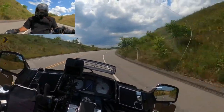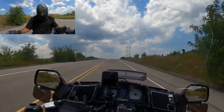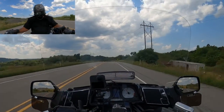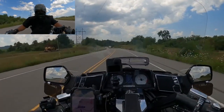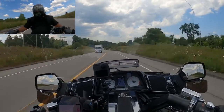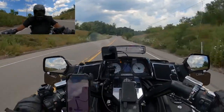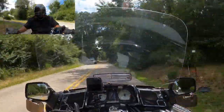I wouldn't want to be back here at night. I haven't seen a street light yet. Nor would I want to be out here with less than half a tank of gas. This ride is getting more and more interesting.